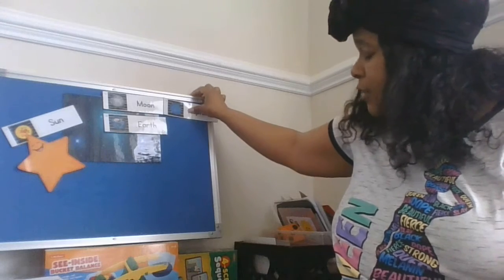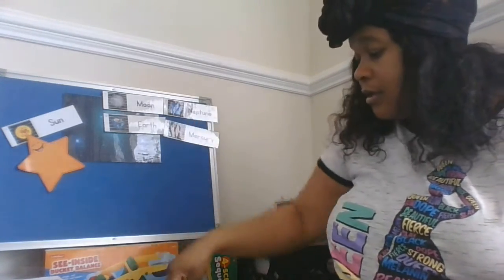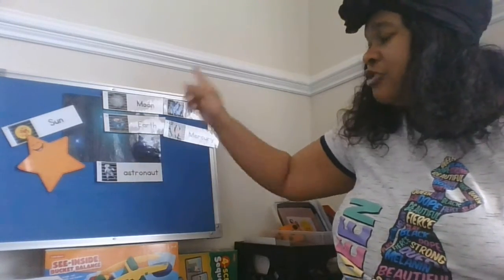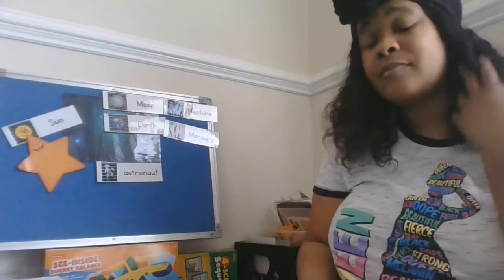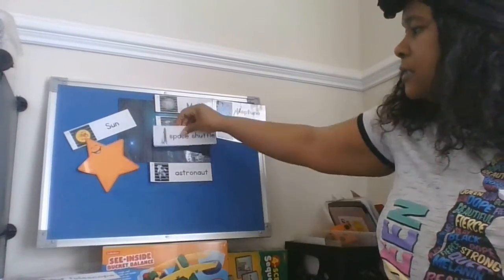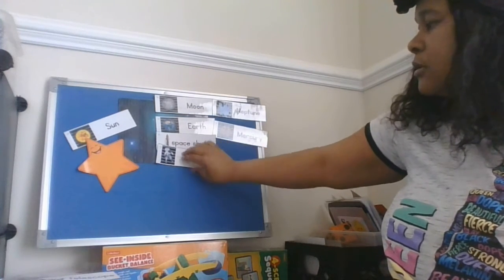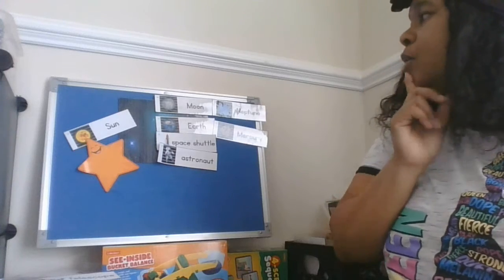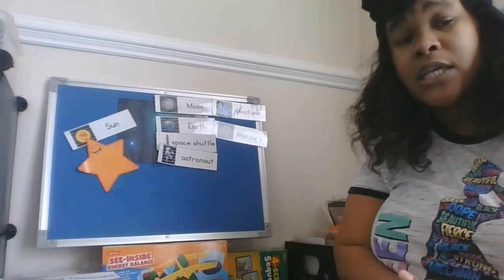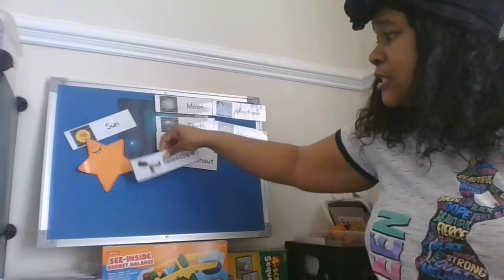And how can we get to space? If we were an astronaut, we could be an astronaut. But what would the astronaut use to get to space? What do they use? A space shuttle. Space shuttle is their transportation. And if we were on Earth looking, what could we use to see space, the solar system? We could use a telescope.